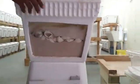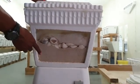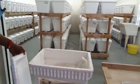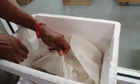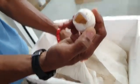So this is an incubation box. When we collect the eggs, we put them on the sand. This is sand that comes from 7 Mile Beach on Grand Cayman. And we set the eggs. We cover the eggs, similar to what it would be like in the wild. Now these eggs, of course, are not viable. They're already hatched. So that hole there means that they've hatched out.